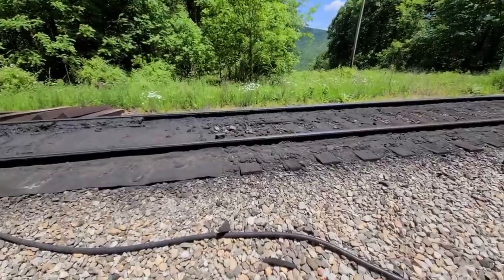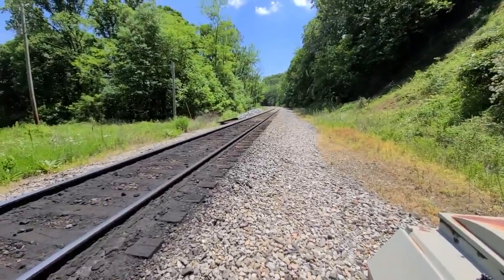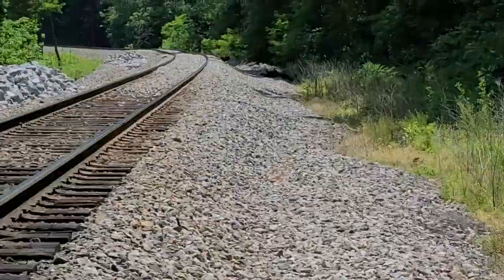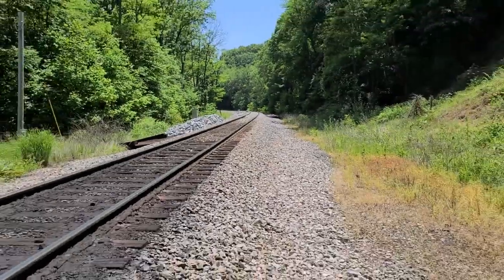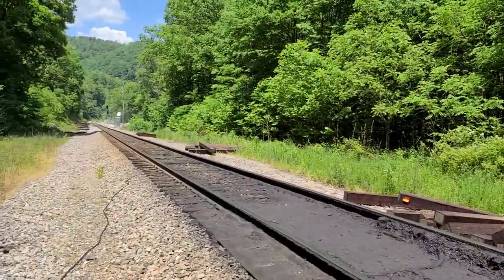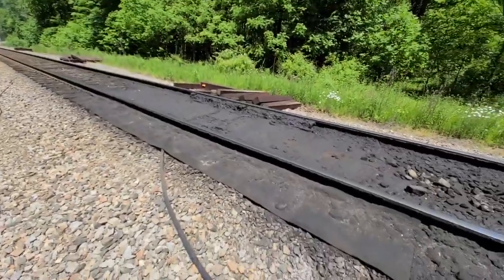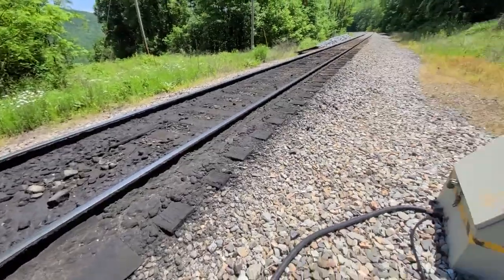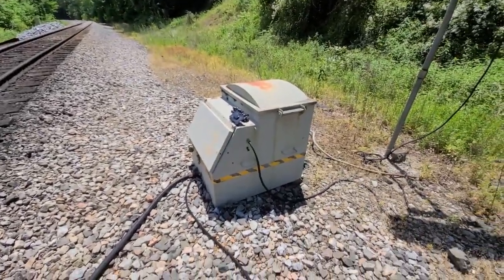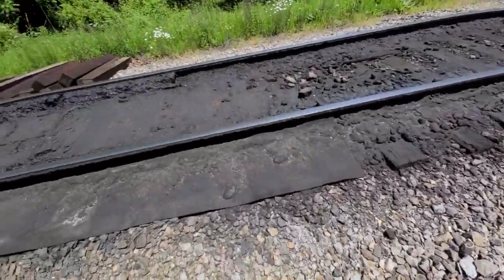All right, I was hoping there'd be one of these track oilers up in the mountains where you have high curved areas like the curve right here. We're in the Smoky Mountains right now, so it's in the curve way down there. You have these track oilers. Now, right here behind me, there's a big container, a big barrel of oil in there. You can see where it comes out of the hose.